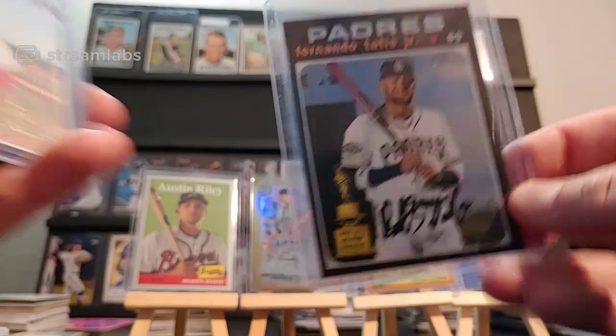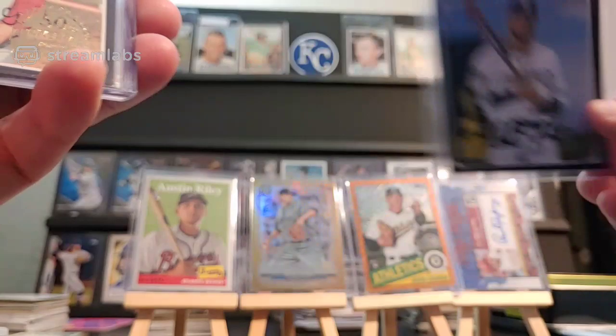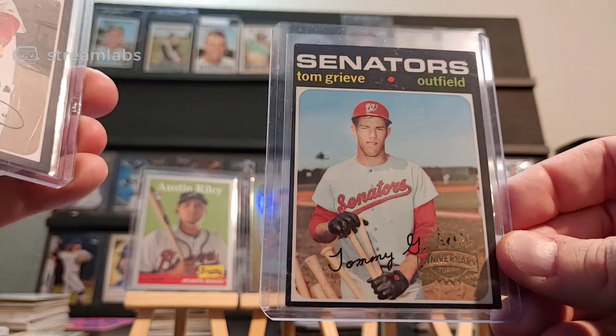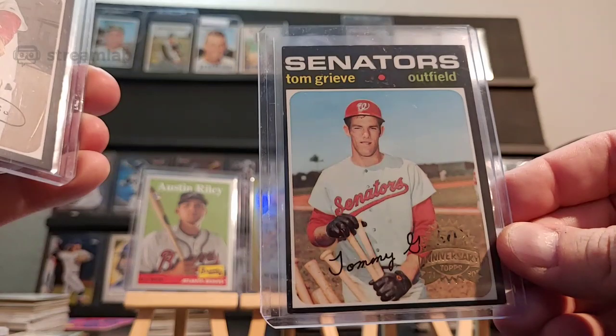Here's a Fernando Tatis Jr. Oh, this is just short print or high number. I thought that was action, but it's not. This is one of those stamped cards. I don't know. It's in bad shape. I really wish they would make these stamped cards like cards that are actually in good condition and worth keeping. It drives me crazy that they're not in good shape. High number, Mookie Betts, Francisco Lindor, and Justin Verlander. So that's some of the Heritage I decided to keep.